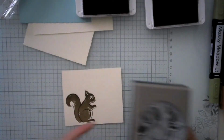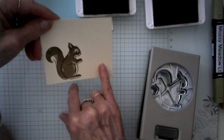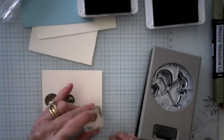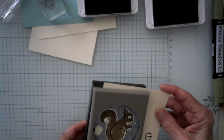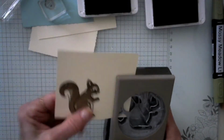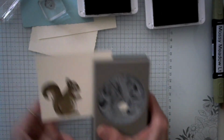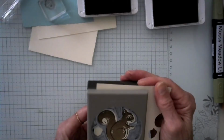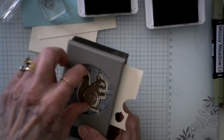Now, before I punch him out, let me show you about the squirrel. If you will stamp the acorn, I mean not the squirrel, the acorn, stamp it down in the lower right corner of your paper, and I'm going to do it in the early espresso, then when you go to punch it out, and if you don't have enough room, go ahead and punch the acorn first. Okay. Line that up. And then you can do your squirrel. Okay, let's see. I think that's close. Okay, that turned out good.